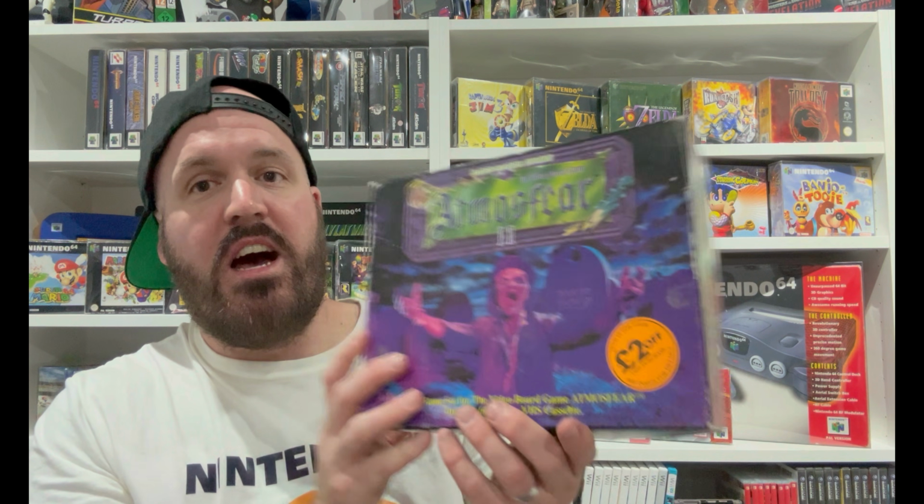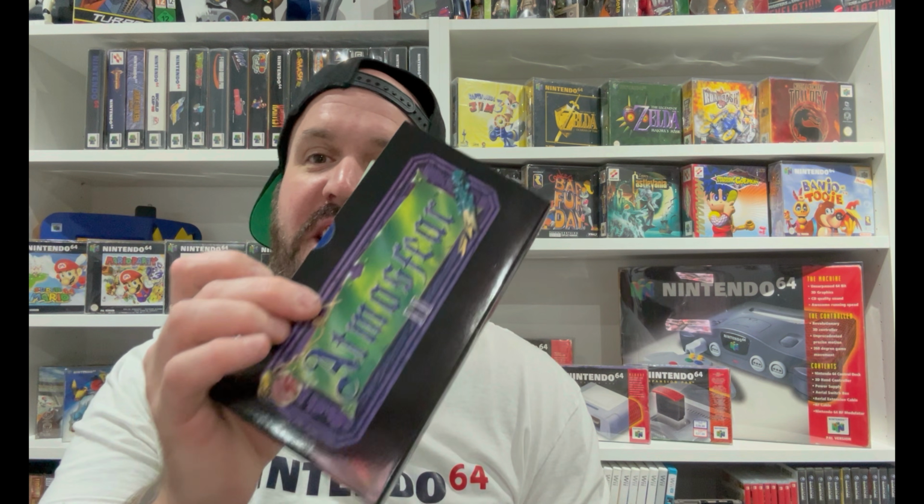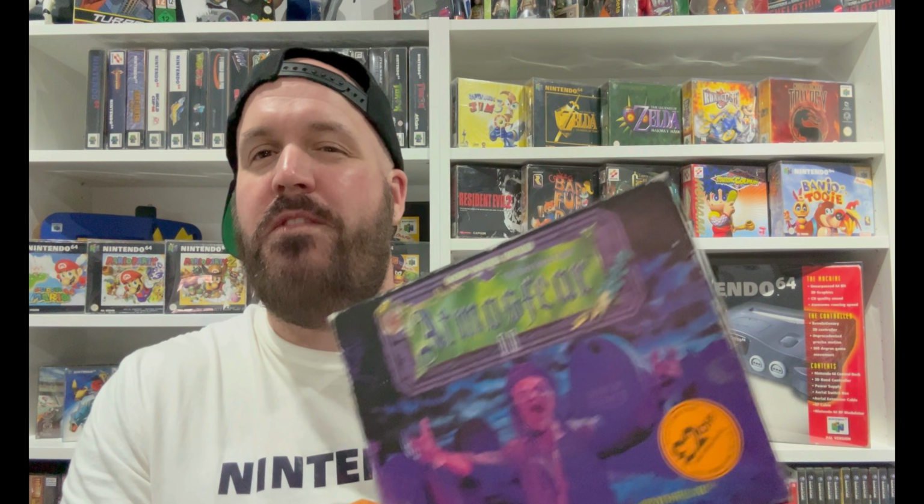The next pickup is this Atmosphere game. It's a VHS game. Let me show you. The old VHS games. So there is the VHS. It is all complete. All the cards are there. Yeah, all the cards are there. It is complete. I paid £2.50 for it.